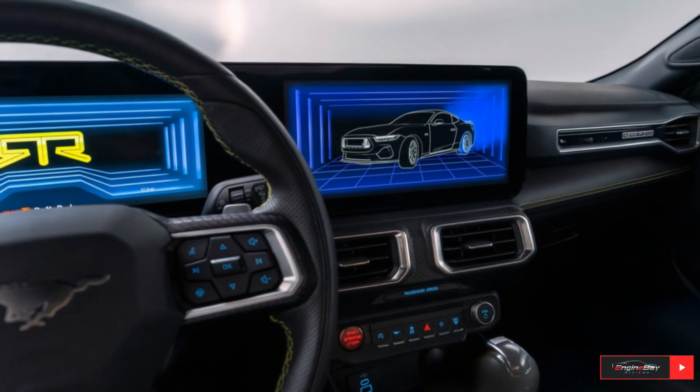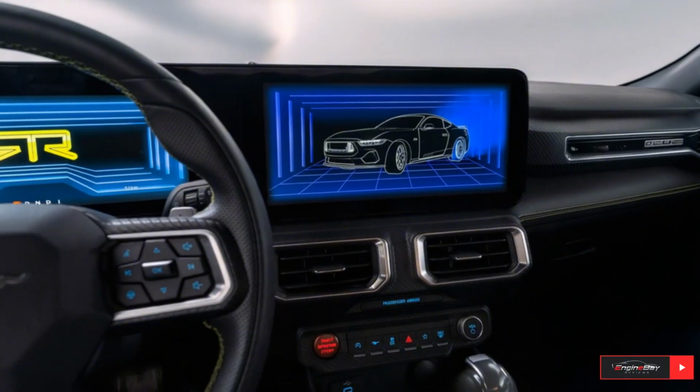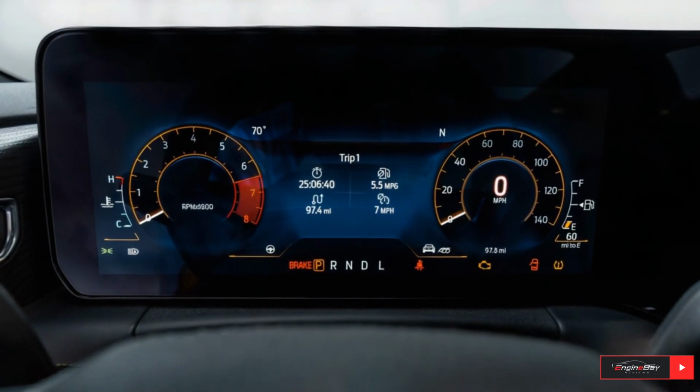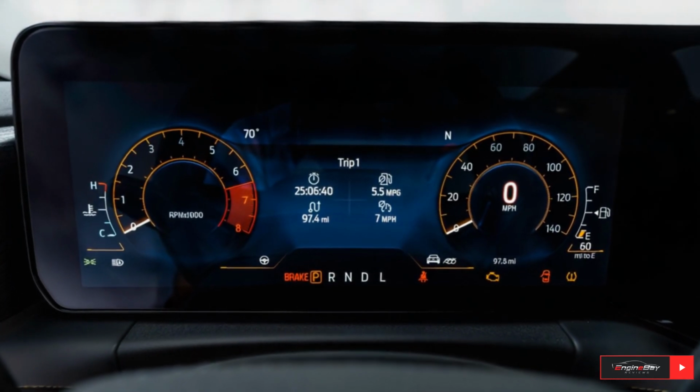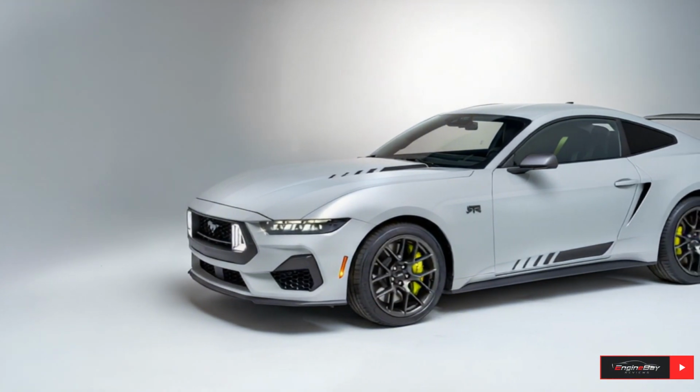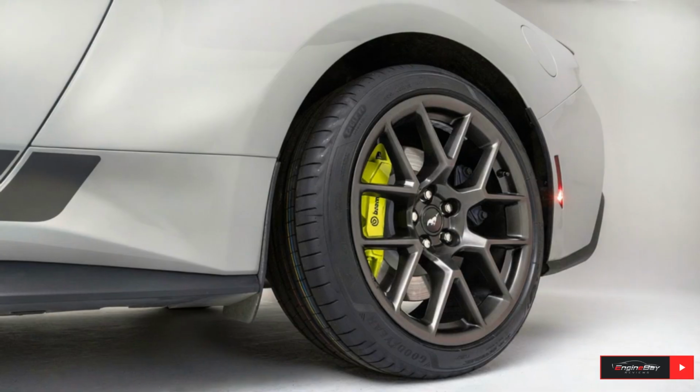One of the standout features in this package is the anti-lag system. Yep, Ford pulled some race-derived tech into this car. Anti-lag helps keep the turbo spinning even off throttle, so you get almost no lag when you punch it again. Great for drifting or aggressive driving where throttle response matters.